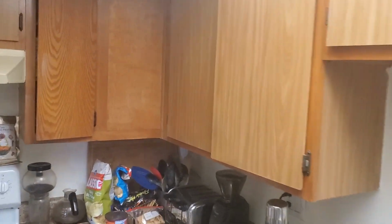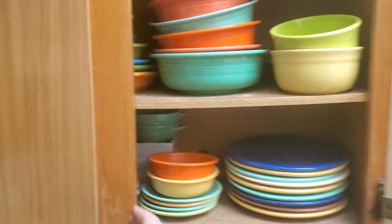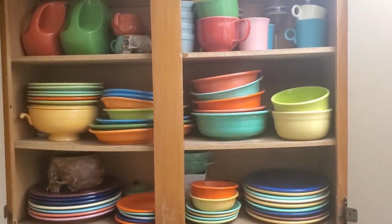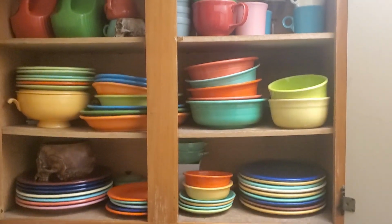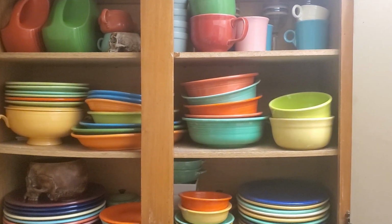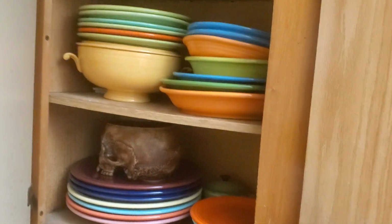The one thing I am proud of, though, I wish we had open cabinets, is because this is actually my grandmother's Fiestaware. It would be really neat to be able to display this, because I really like these dishes. They're from the 50s. They're very cool looking. That's all going into storage when we hit the road, because we cannot take that kind of stuff with us.